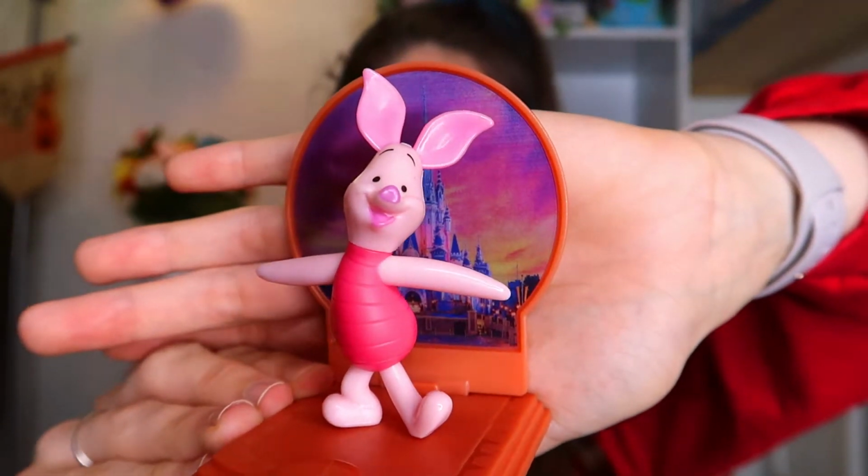So yeah, I was able to get Piglet and Pooh Bear, and I think they're so super cute, and I just love them. I do kind of wish they would have done Eeyore, Tigger, and done the whole set, but I understand they can't do that, but I would have liked to see it.